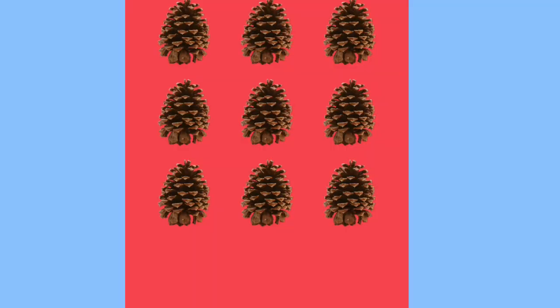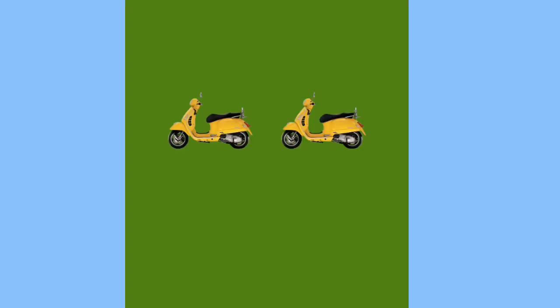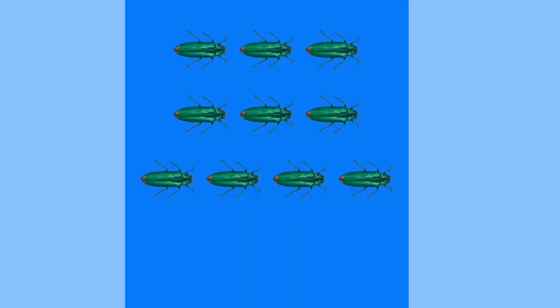Great. Count the balls. Great job. Count the ice cream. Great. Count the leaves. Great job. Count the pine cones. Great job. Count the scooters. Great job. Count the watermelons. Well done. Count the bugs.